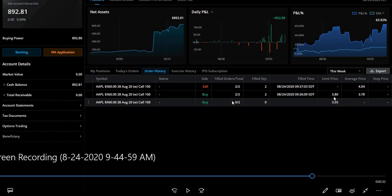So I had a limit order at 3.80, 2 contracts, got filled at 3.78. Right, 936.09. So it wasn't even a minute later I sold these things. I hit the market order to sell, and the bid was at $4. I got filled at 4.04, in between the bid and the ask. Right in between, because the ask was at 4.10 as soon as I sold them.